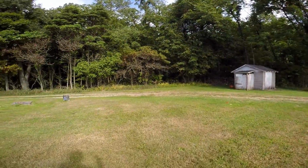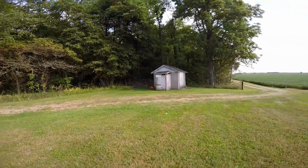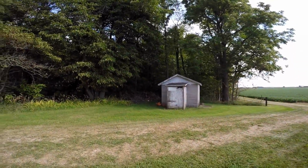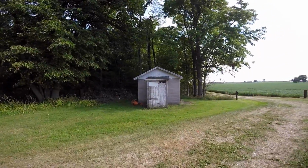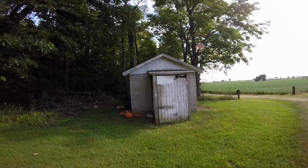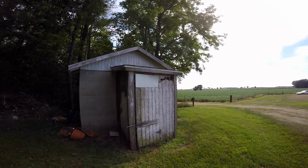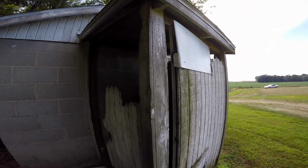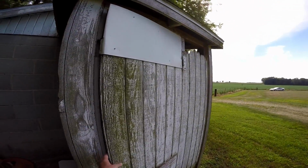I'm going to go up and check out what this little building is here. This ground is really rough right here. I'm sure you can tell a little bit. It's like I'm trying to walk steady, but there's just these tiny little divots and tiny little bumps. It's like you can barely walk straight.